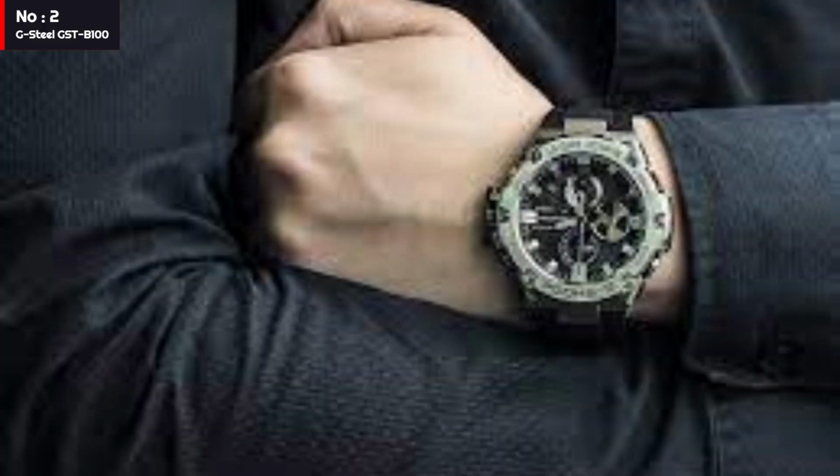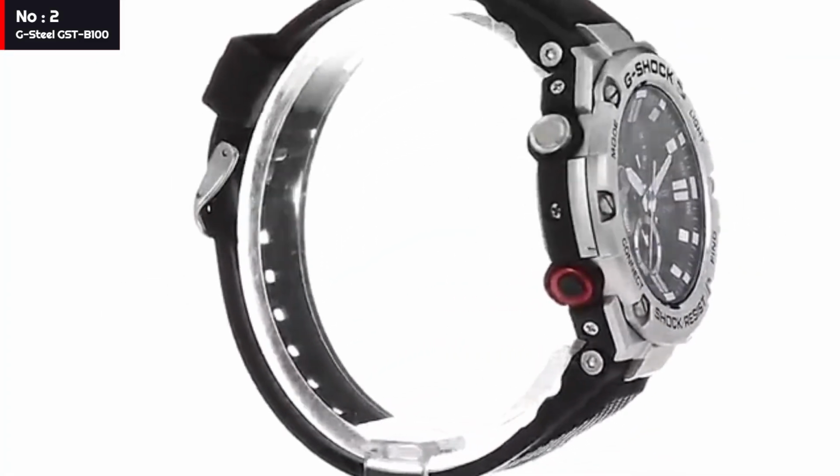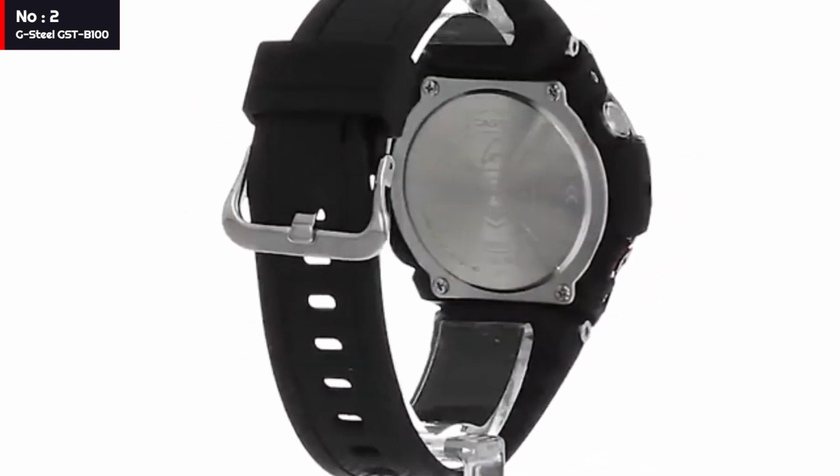This is the first G-Steel without analog hands and digital displays. We may have to wait a while longer if, like me, you're hoping for an all-digital G-Steel that looks like the awesome MRG watches from the 1990s.